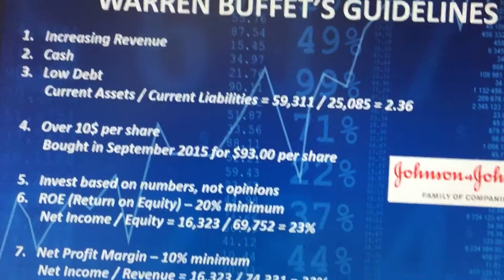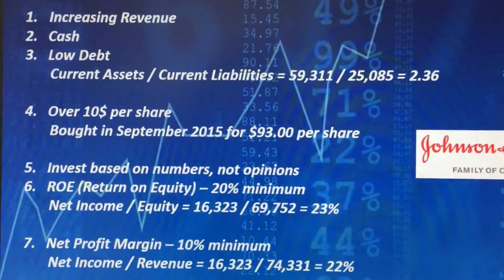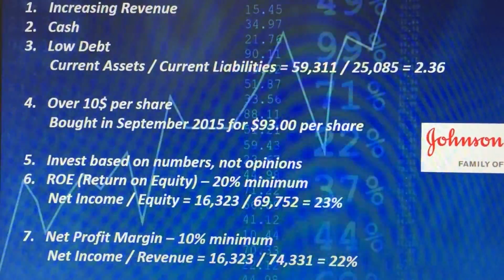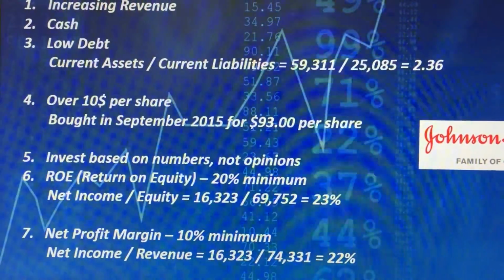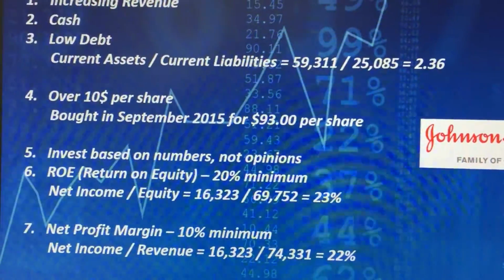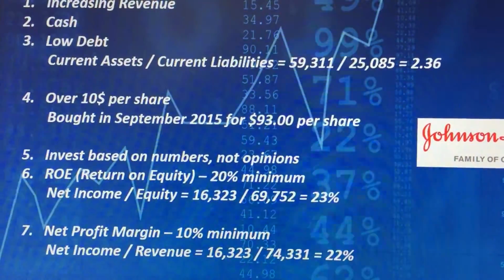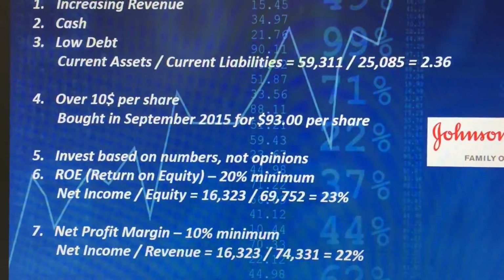Guideline number 4. The price per share should be more than $10. This is probably because if the price per share is more than $10 for a company, it means the company is well established, well known, and there is less chance for an investor to lose money on it.